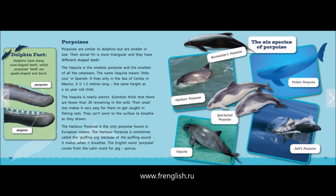Porpoises. Porpoises are similar to dolphins, but are smaller in size. Their dorsal fin is more triangular, and they have different shaped teeth. The vaquita is the smallest porpoise and the smallest of all the cetaceans. The name vaquita means little cow in Spanish.